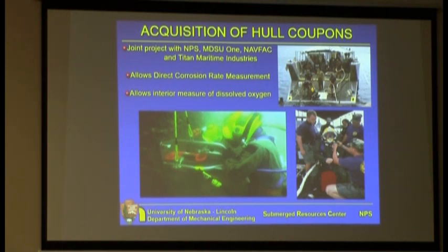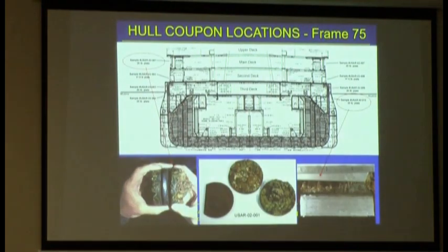The core is about 3 inches in diameter. We took 8 core samples that were obtained through the assistance of the dive unit that's part of the U.S. Navy, as well as a company called Titan Marine Industries, which designed a device where they could actually fix the drill to the hull and obtain those samples. So that was kind of a special thing. We consider those to be moon rocks because we're never going to be able to get any more samples than the 8 that we obtained at that time.